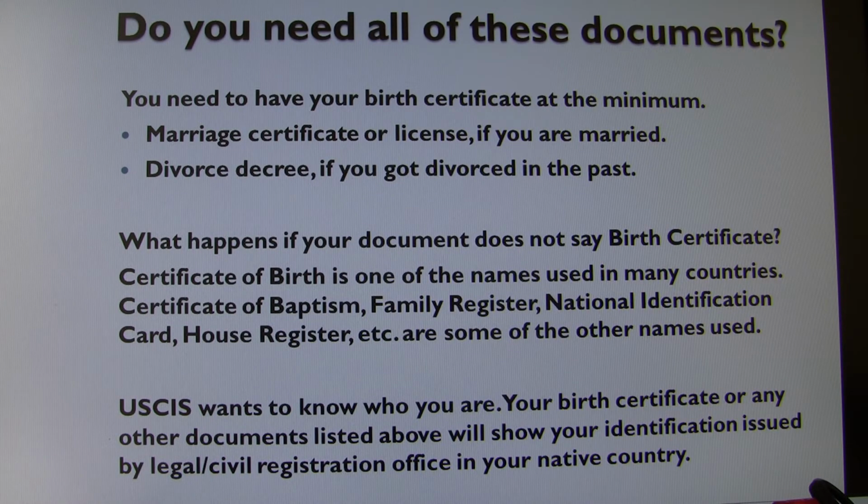What happens if your documents do not say birth certificate? Certificate of birth is one of the names used in many countries. Certificate of baptism, family register, national identification card, house register, etc. are some of the other names used. Koseki, Koseki Tohon, Shehnasname, Nikahname, Taskira are some of the names used for birth certificate and marriage certificate as well.